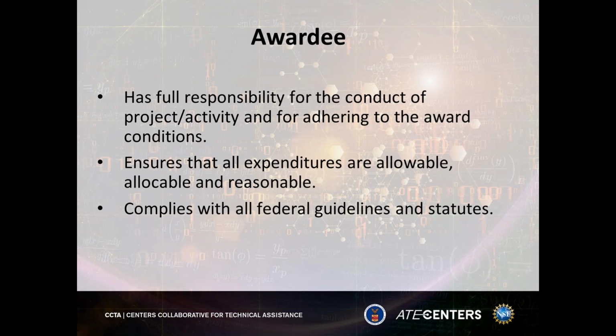So make sure that you are aware of all the roles and responsibilities of the grant and that you're okay with it. And by all means, if you have any questions when you get your award letter, feel free to give me a call or send me an email saying, Rashawn, I don't understand this. Please let me know. That's not a problem. Also, the awardee is responsible for making sure that all the expenditures are allowable, allocable, meaning that you can actually place them in certain categories, and that those costs are reasonable. And like I said before, make sure you're complying with all the federal guidelines and statutes.